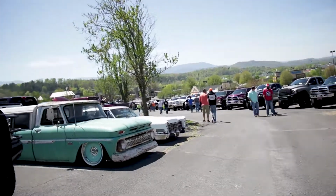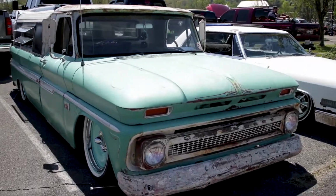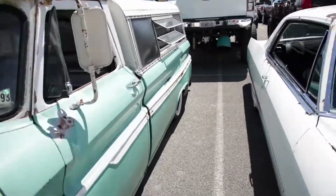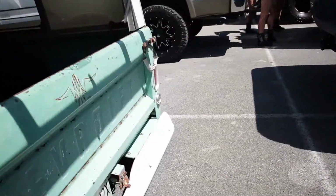Oh crap, I am super into that. Really cool. So like a C10. Yeah, C10. I'd say we can look right back here in the bed and see if it's on bags or not. Let's see here. Oh yeah. I'm looking through my camera screen and when I looked in here there's nothing. I'm like, oh nope, no bags.